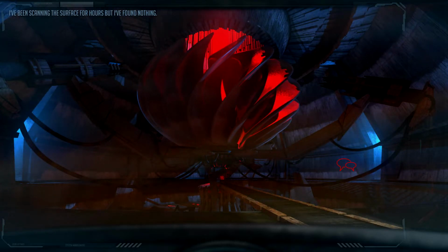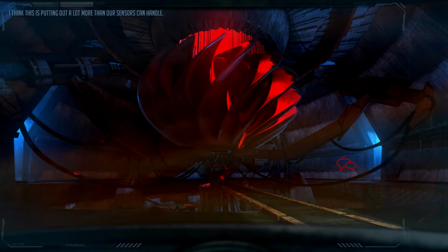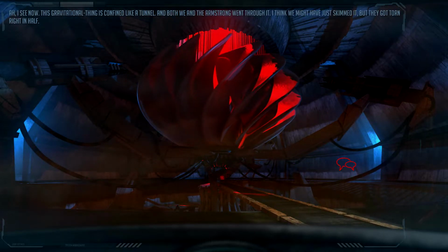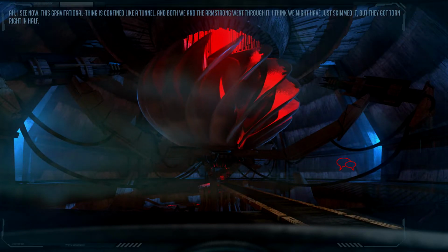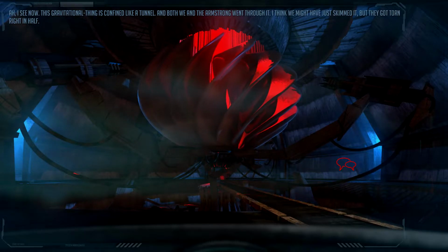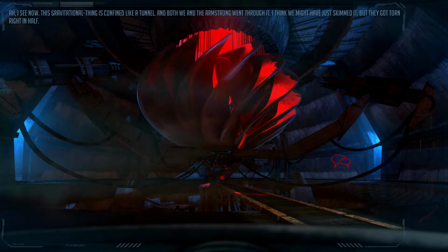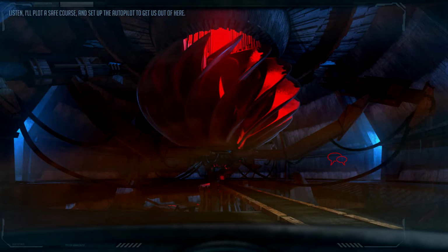I've been scanning the surface for hours, but I found nothing. I think this is putting out a lot more than our sensors can handle. I see now. This gravitational thing is confined like a tunnel, and both we and the Armstrong went through it. I think we might have skimmed it, but they got torn right in half. Listen, I'll plot a safe course and set up the autopilot to get us out of here.